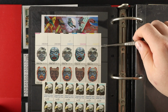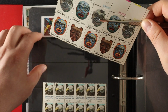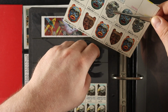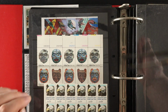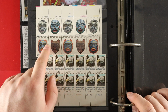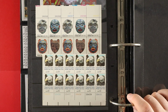So, hidden away back here. Nice strip from Space Stamps. I love those. And then we have some Indian art stamps. What in the world? Jeez. I can't get that thing up, and I have nails right now. Alright, there we go. So blocks of 10. It is cool that they have the different colored numbers. You wrote $3.50 and $5.